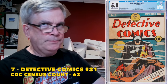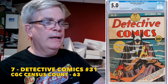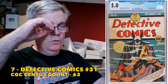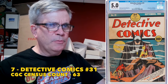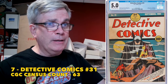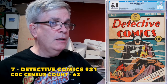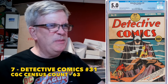Over the last several decades, this has been the book that collectors have looked for, kept in collections, and submitted for grading. And 63 copies have gotten the blue label. One thing I'll note about this: there was a DC 100-page Super Spectacular that reprinted the story in here, and it's a great story. It is a lot of fun, with the monk, who's almost like a Dracula-esque Eastern European character, and Julie Madison, who was Bruce Wayne's girlfriend at the time, though she was kind of ditched a little bit later. I guess maybe when Robin came along.